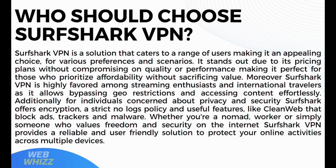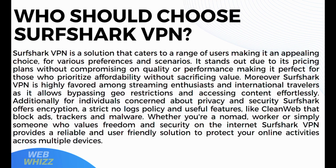Moreover, Surfshark VPN is highly favored among streaming enthusiasts and international travelers, as it allows bypassing geo restrictions and accessing content effortlessly. Additionally, for individuals concerned about privacy and security, Surfshark offers strong encryption, a strict no-logs policy, and useful features like clean web that blocks ads, trackers, and malware. Whether you're a nomad, worker, or simply someone who values freedom and security on the internet, Surfshark VPN provides a reliable and user-friendly solution to protect your online activities across multiple devices.